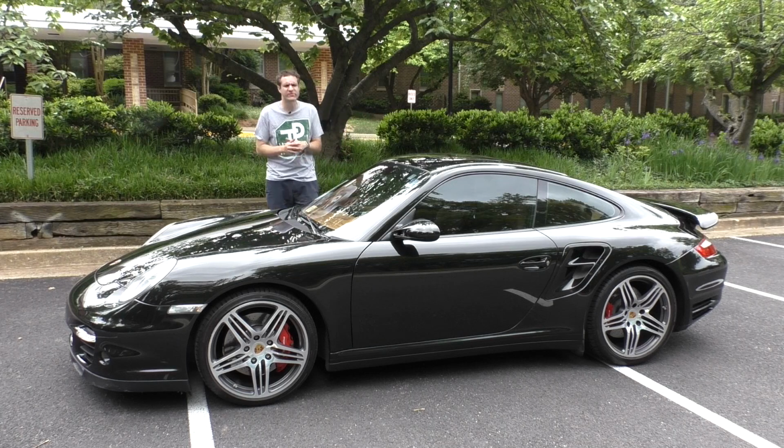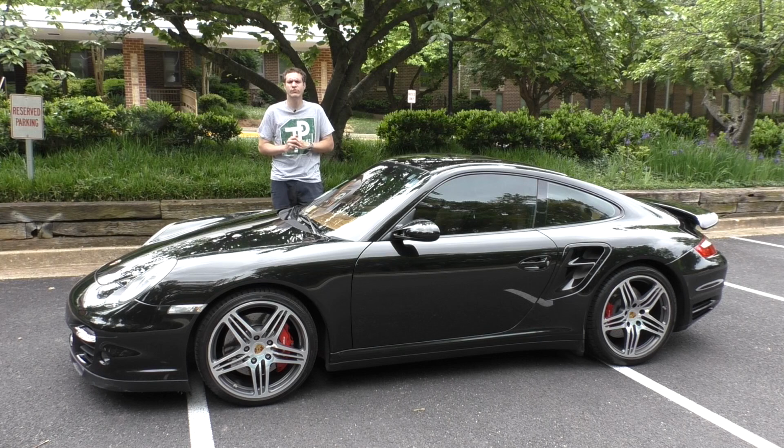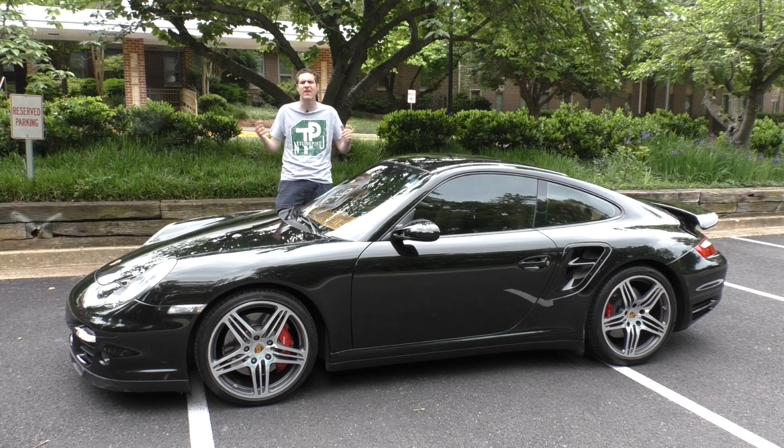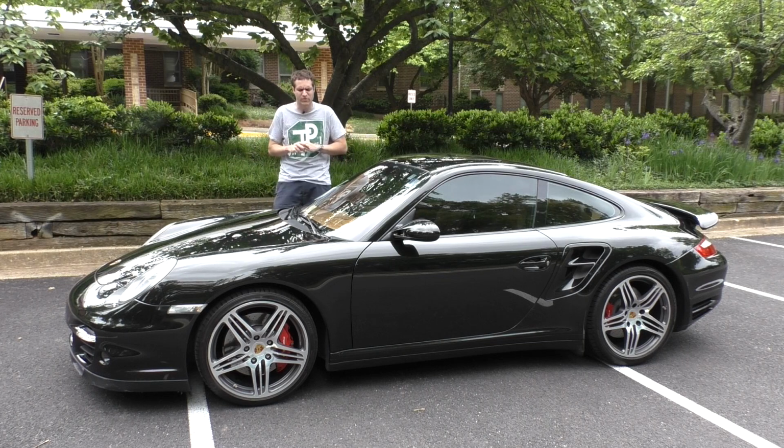This is a 2007 Porsche 911 Turbo. I've borrowed it from my friends at Exclusive Automotive Group, the Bentley and Aston Martin dealer here in the Washington, D.C. area, where it's currently listed for sale for under $51,000. With that price in mind, you have to ask yourself, how is this, the 997 911 Turbo, not one of the best bargains in the entire sports car market?